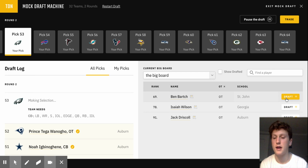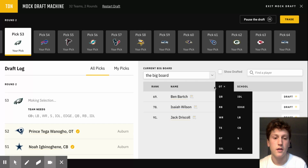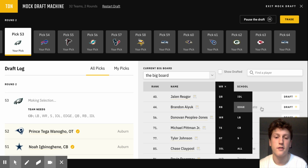So right now you can just build with what you can get, and that right now to me is going to be offensive tackle. So at 53, the next linebacker off the board would be Troy Dye, but another team that's wide receiver needy.